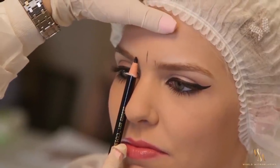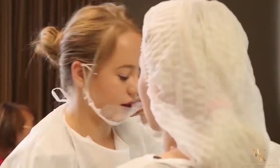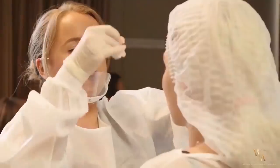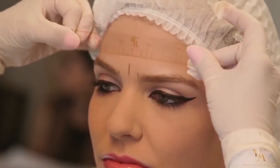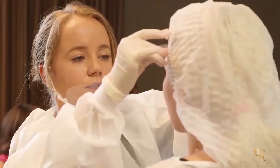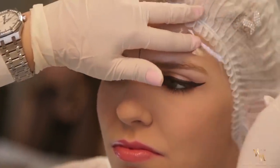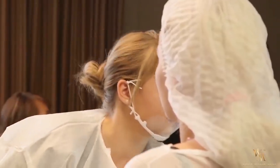Same on the other side. Maybe she has a small hole over here. And I'm gonna go ahead and get my ruler. I'm gonna place the point number 0 on the main line. And I'm gonna go ahead and start the drawing process.